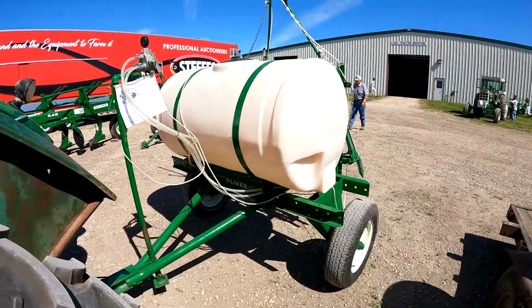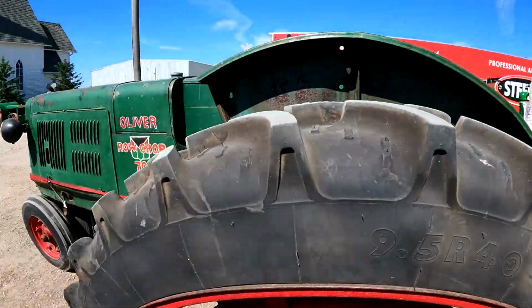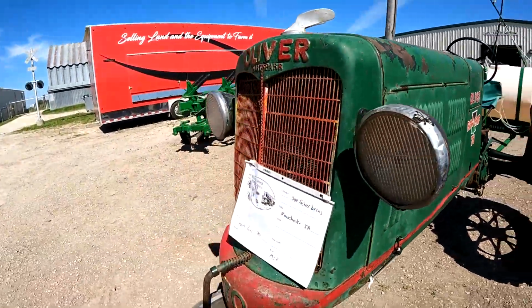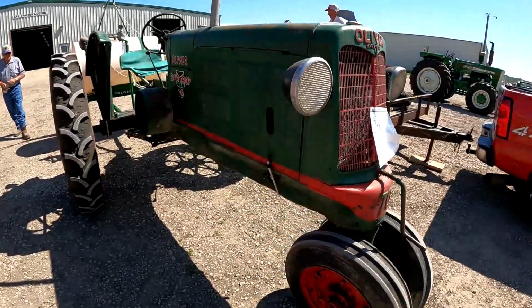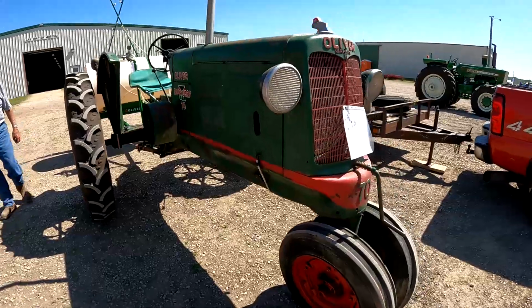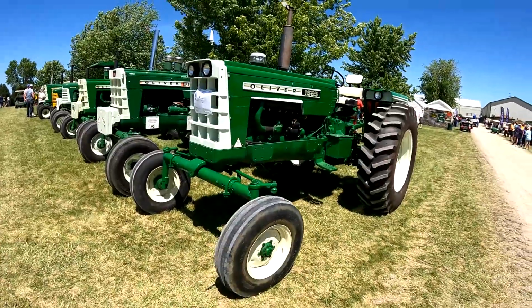Here's an Oliver sprayer. A 233 sprayer with a Hart-Parr 70. Oliver Hart-Parr 70. So they were Hart-Parrs, and then they went to Oliver Hart-Parr, and then they went to Oliver, and they got the streamline styling after a while. Here is just a beautiful Oliver 1655.